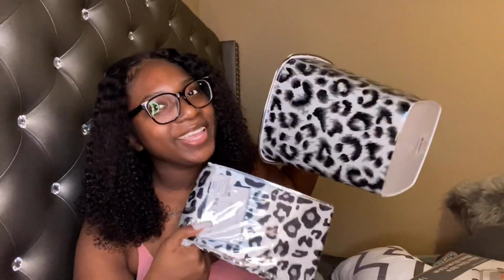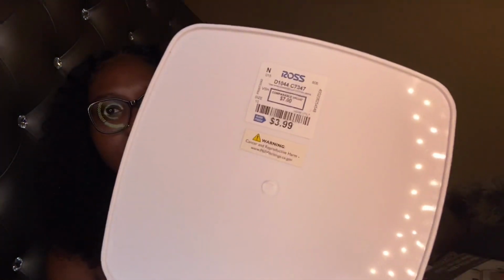Next, tell me that ain't cute. Like, it literally matches. Tell me this is not cute. So I got this trash can. This is $3.99, super cheap, and it's just a cheetah trash can. It's so cute, and it's very roomy too.